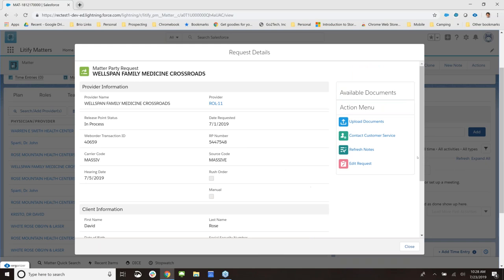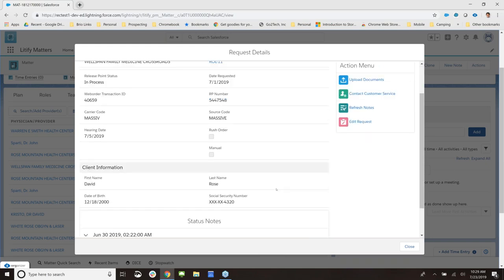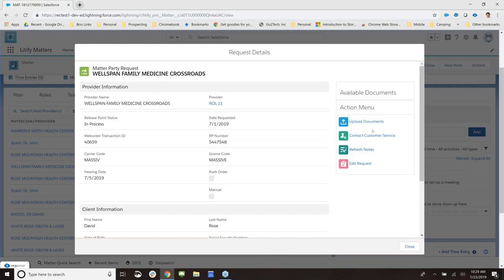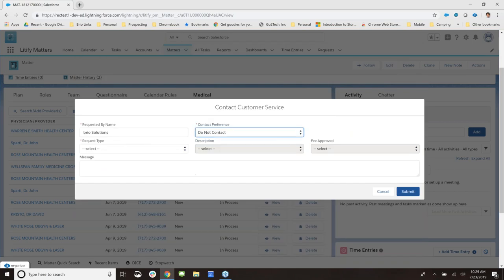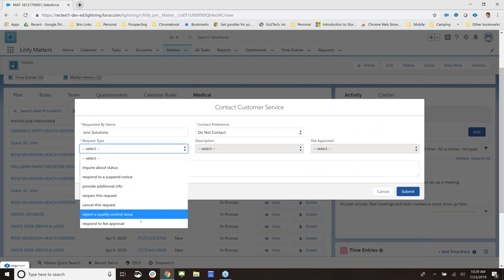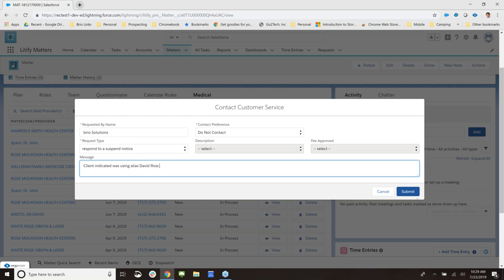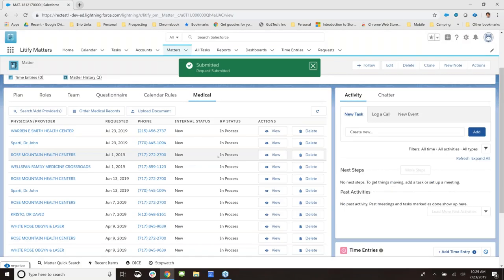And then you can react based on those notes. So if the note, for instance, was that the order was suspended because the name is wrong, you might want to reply to Release Point within this window. So you can also contact customer service. So you can say, okay, there's no need to contact me here. Let's say I want to respond to a suspension notice and say client indicated using alias, David Ross. And so now this information will be sent back to Release Point customer service, and they can go take action based on that information.